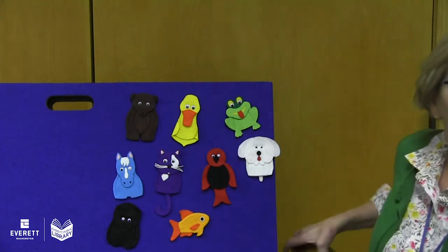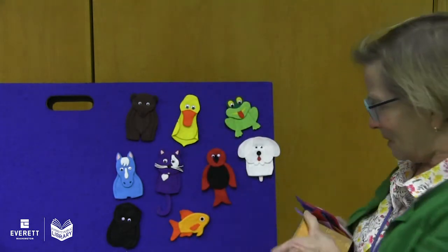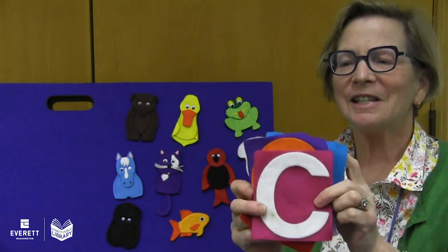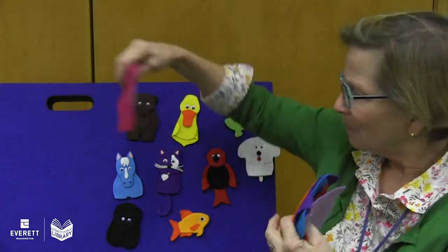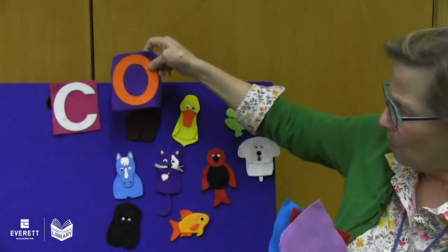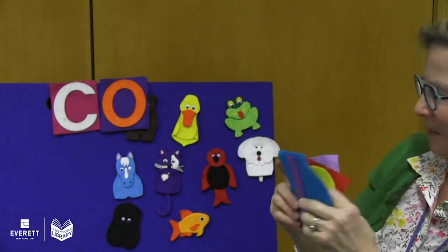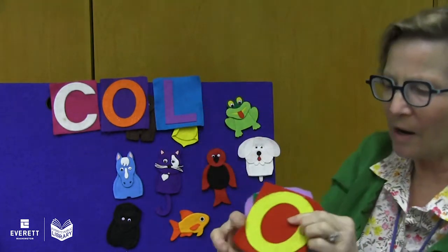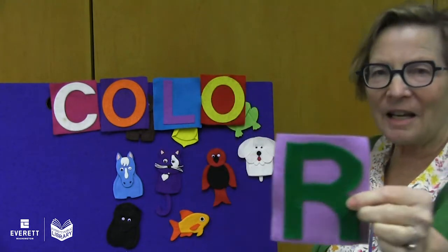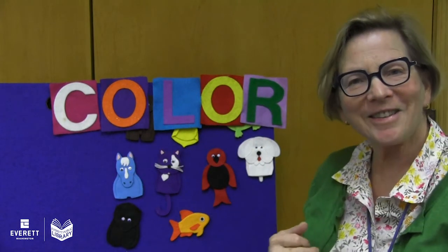All right, now it's time for the word of the day. What do you think it might be? Let's find out. It's in our little box. Here is the first letter of the word. It is the letter C. And then there's an O. So that's co. Here's a colorful L. C, O. Here's another O. And the last letter is an R. Color. That's the word of the day.